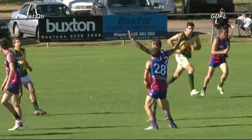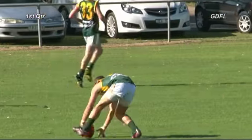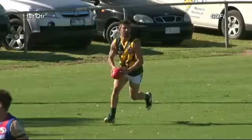So Sean Lewis gets up and says, what about my head? Thought he got one eye. Yeah, I thought he might have too. But they will take the free kick. And this is McGuinness for Werribee Centrals. Lateral kick is okay for the Centurions.